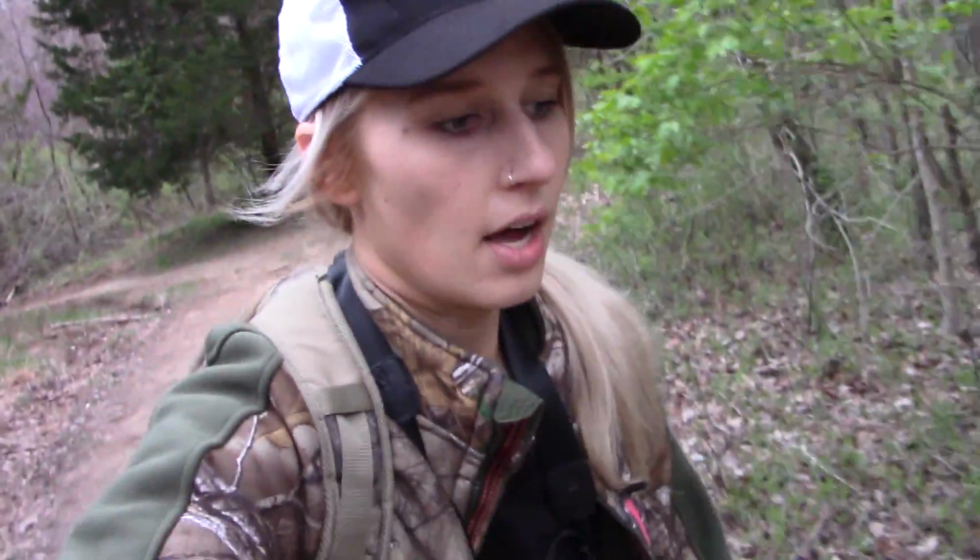So I'll check the cameras, swap out the cards, change the batteries, and I'll be able to hopefully pattern some bucks out. That's my hope. This is my first time trying to do this.